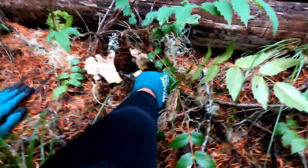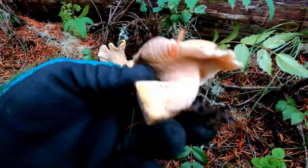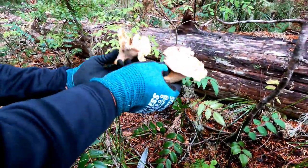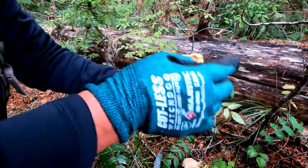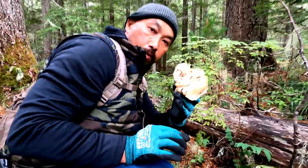One. Two. Real big. Pretty nice. White Chanterelle. They're real good eating. Real good eating there.